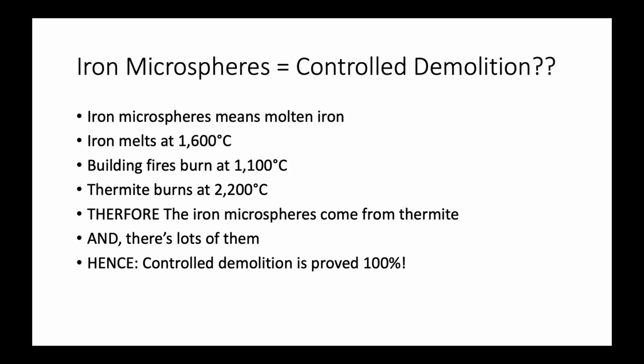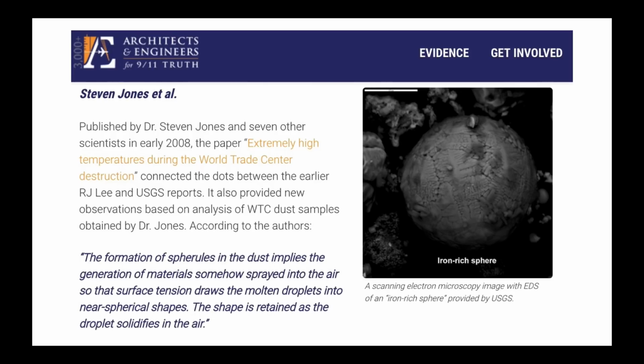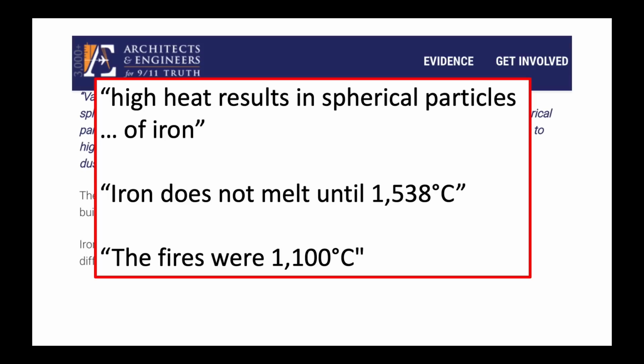Now, this theory has been around, as I said, since 2008, and it's now 2018, but this theory is still going strong. This is a current page on Architects and Engineers for 9/11 Truth, and they're talking about this paper by Stephen Jones as if it is still current science and it still does mean what they say it means. And they talk about how they must have had molten metal being sprayed into the air. And they say on their site, very specifically, this very, very simple and straightforward and logical argument.